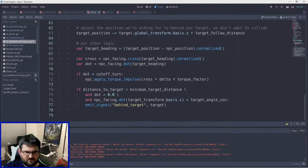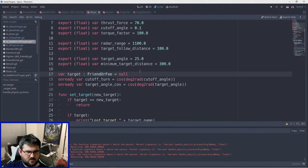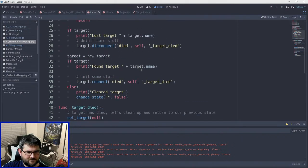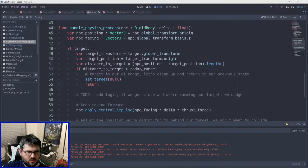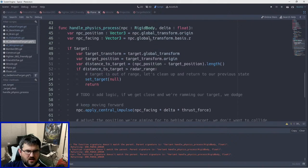Okay, cut off. I don't think there's anything in here that it will have a problem with. Okay. Now, the other thing that I'm thinking about is not to parse the NPC here, but actually get that from its parent when we initialize. That's the other thing that we can do here.